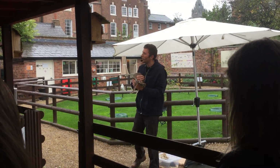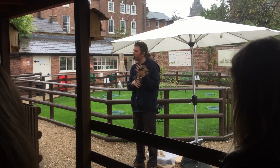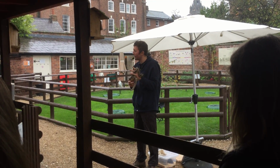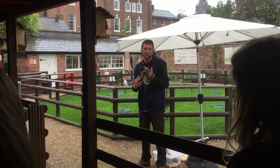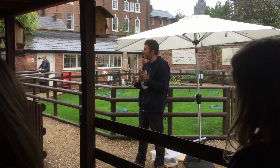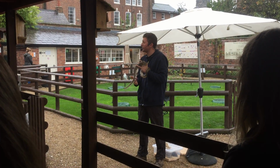This is Ty, and she's our female royal python. Now, she's nearly about full grown. She's only 2 years old, so it shows that they grow very, very quickly. Being a female, like all pythons, she's bigger than males, so she'll get to about 5 feet long. And she'll possibly live in captivity to about 25 to 30 years.